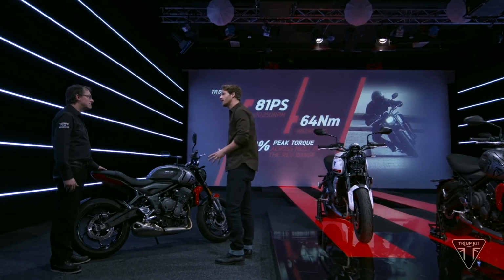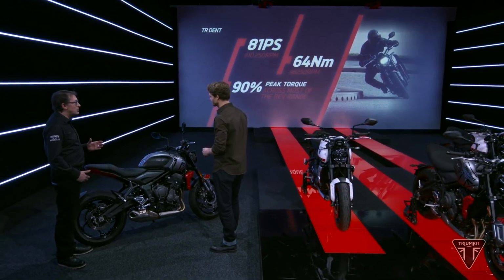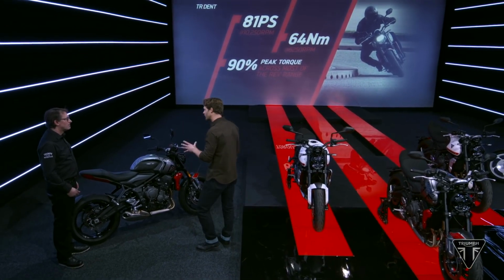And will this be A2 compliant in Europe? Absolutely. There's a conversion kit which restricts it to A2, which can be removed when you've passed your test. And so, Stu, tell us about the technology.